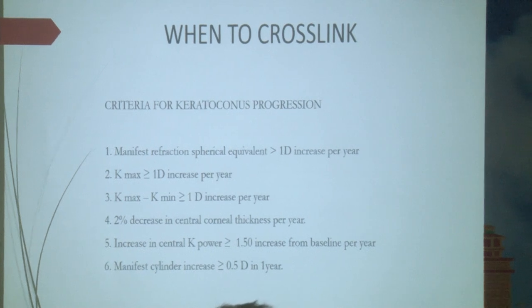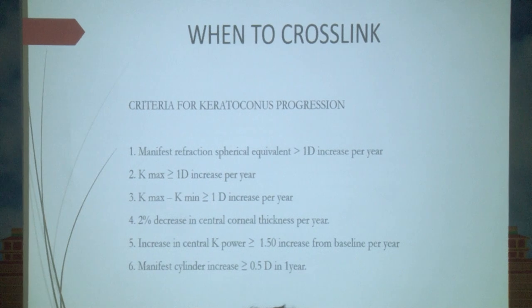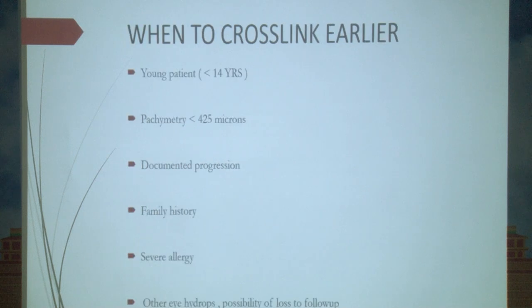Ideally when we see progression in the keratoconus, so the criteria are written there. Manifest refraction increasing more than 1 diopter per year, Kmax more than 1 diopter per year, Kmax minus Kmin more than 1 diopter increase per year, then 2% decrease in the central corneal thickness, increase in the central K-power more than 1.5 from baseline per year, and manifest cylinder increase more than 0.5 diopter per year.